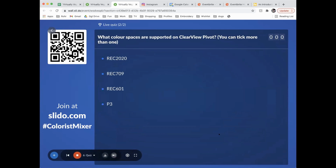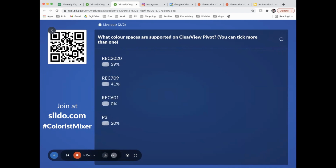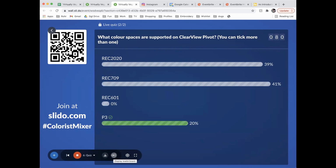Darren's in there. Second question: what color spaces are supported on Clearview Pivot? You can tick more than one, so you need to check all of the supported color spaces to answer the question. Rec 2020, 709, 601, P3. Let's have a look. So yeah, of course, Rec 709, 2020, P3. Nobody voted for 601.